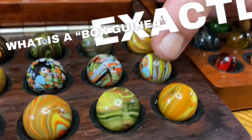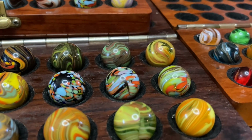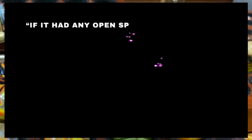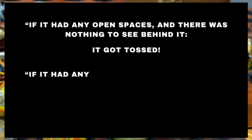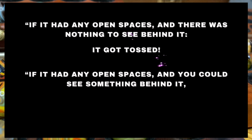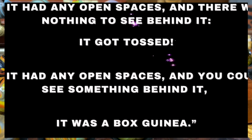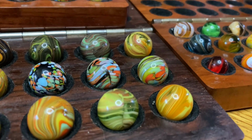This was how they applied it. See how in this marble, if you catch it from the side, you can see there are some little open windows. So a box Guinea was basically Christensen Agate's quality control. If it had any open spaces and there was nothing to see behind it, it got tossed. If it had any open space but you could see something behind it, it was a box Guinea. It was still going to make it into a CA box. Then they were really inspecting their marbles.